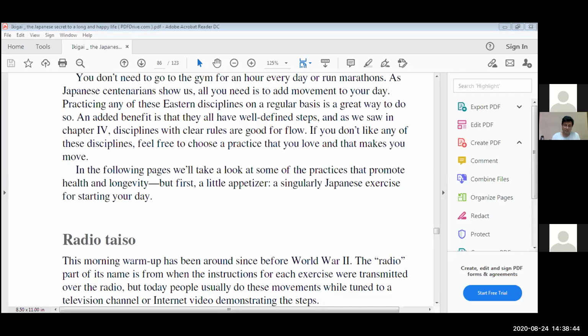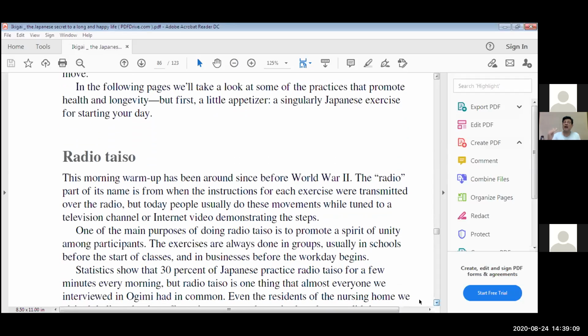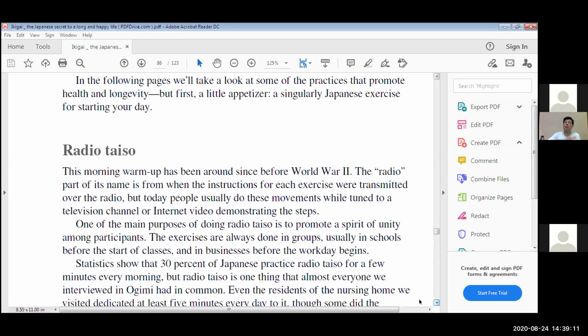If you don't like any of these disciplines, feel free to choose a practice that you love and that makes you move. So again, when we have clear goals set, when we know what we are doing and we trust the process, then automatically we get into the flow. When we get into the flow, then things automatically start to happen and effortlessness starts to creep into your system. So you get less tired, you're happier, you're more content, and overall life becomes better.